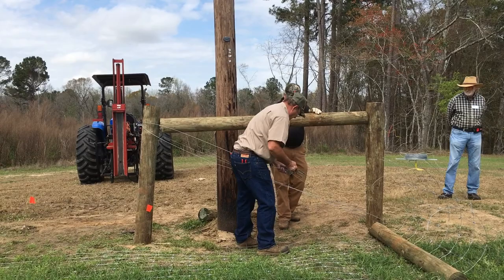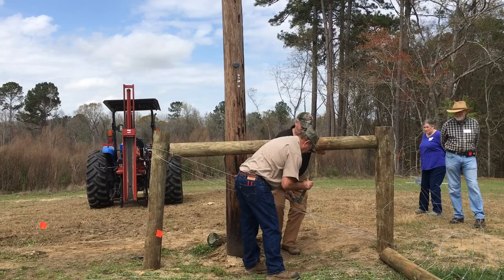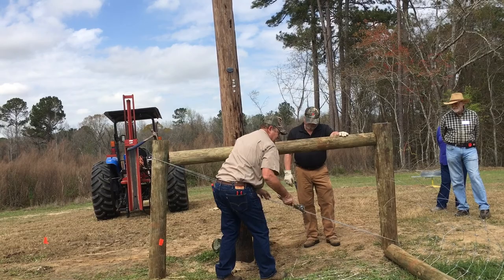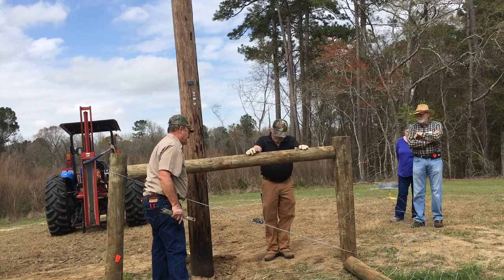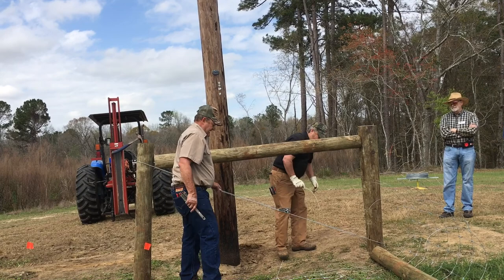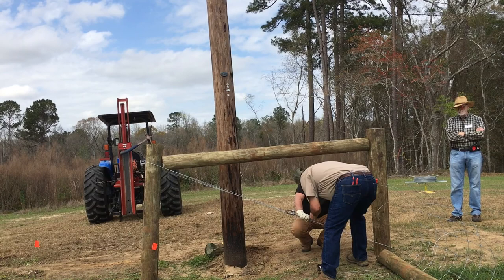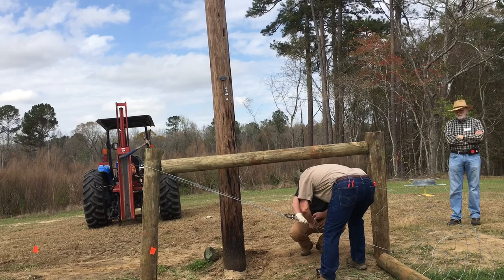Now, next thing we'll do is start putting a little tension on this. We could go ahead and tighten this up as tight as we wanted to get it. But what we like to do, now this is a boundary fence, the fence is going to be on the inside of the post, so this really doesn't make any difference. But if this was a cross fence, you've got a place here where animals can get their feet stuck. So what we do to try to eliminate that is take a little short piece of wire. Few wraps around it.